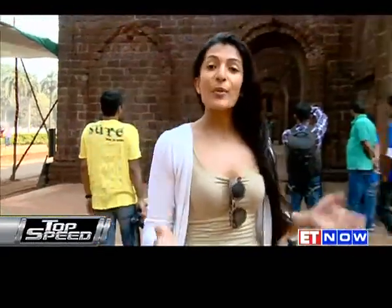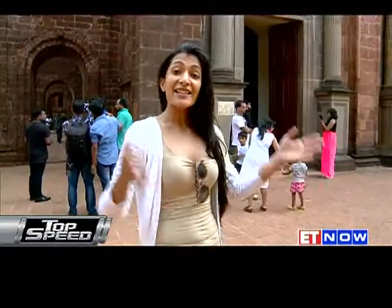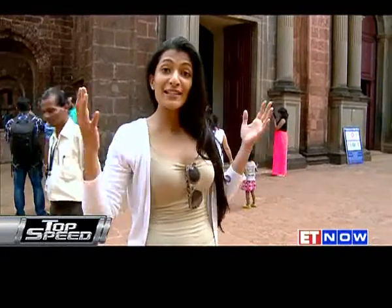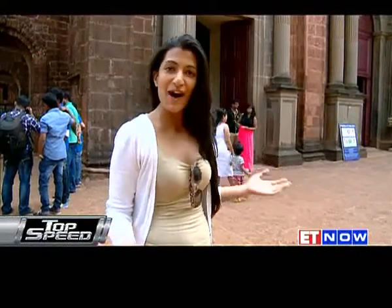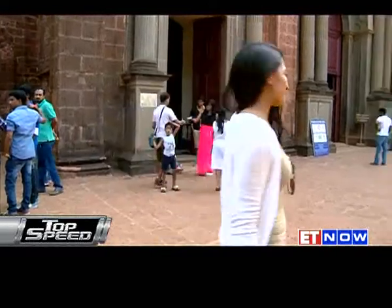The Basilica of Bom Jesus is the most popular attraction in the Old Goa Church complex, because it's here that the relics in the tomb of St. Francis Xavier lie. And it's a flurry of activity right now because the exposition is about to begin, and it'll be many years since the body has been on display to the public. So that's happening this winter, and definitely stop by if you're in Goa. Let's go take a look inside.